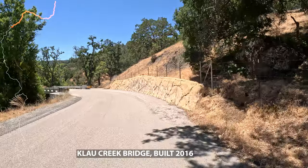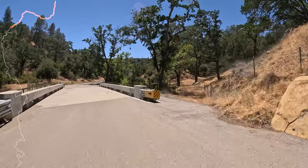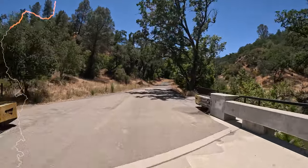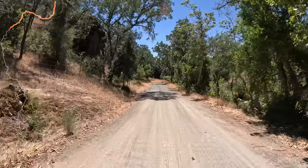And this bridge is more recent. I think this is within the last 10 years. We're actually on a paved section of road, and I think this is the only paved section throughout the length of the sort of, I think it's 6.7 miles in total, this road. So I think that is the last of the paved area.